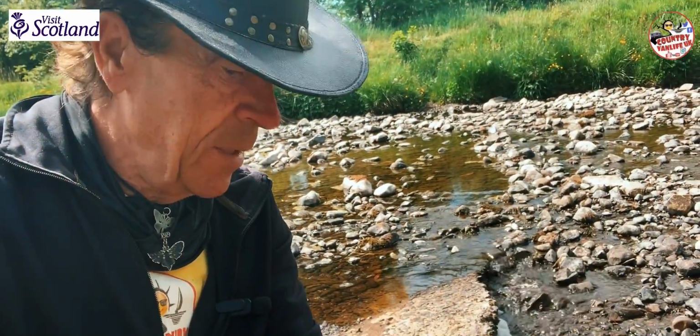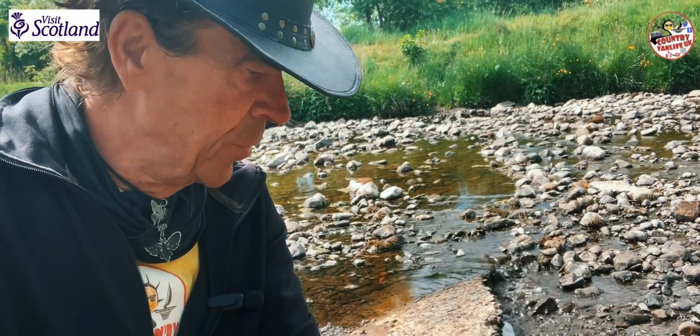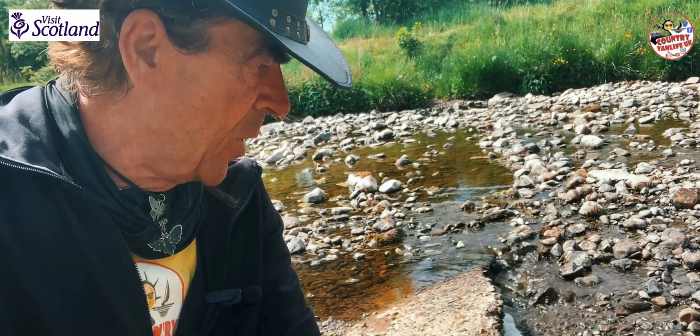Right guys, I'm just sat here on the way back to Christine, looking at this water and all these lovely little fish. There are thousands of them.